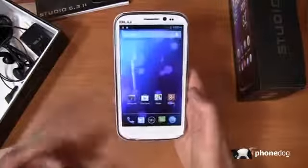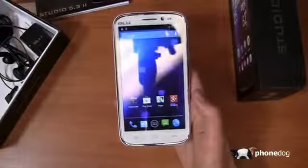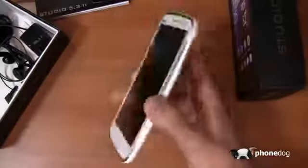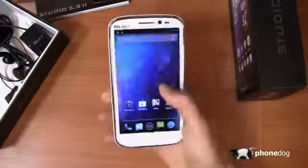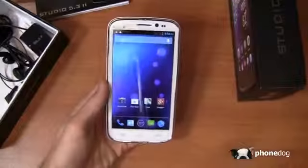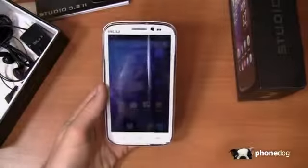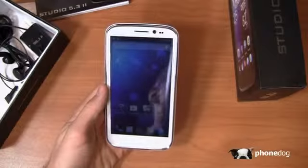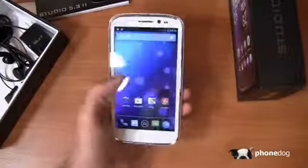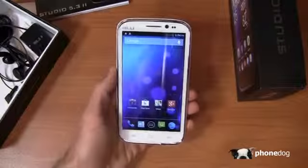Keep it locked on PhoneDog.com for continuing coverage of the BLU Studio 5.32, a new device from BLU that's intended to compete with the phablet devices on the market right now. I'm on Twitter at PhoneDog_Aaron. Let me know what you think of this unboxing. We're going to focus in on BLU as a competitor to the established players in the market, Apple, Samsung, LG, etc. And I'm excited to put these to the test in unboxings, reviews, dogfights, and more.